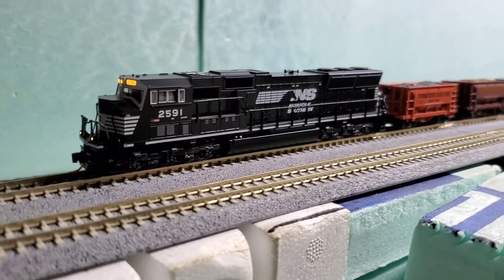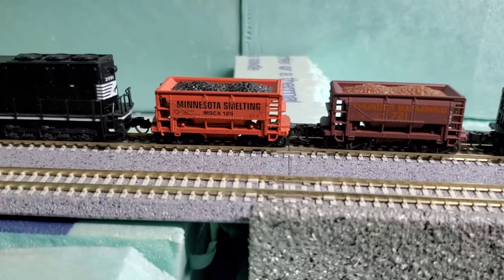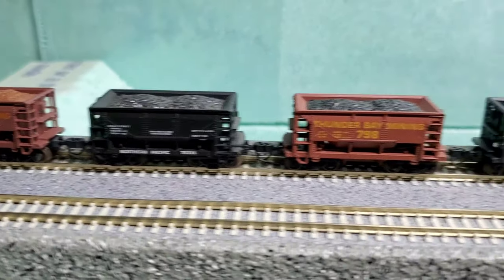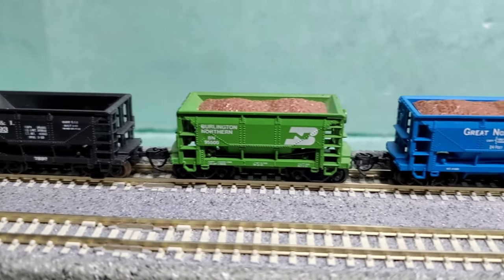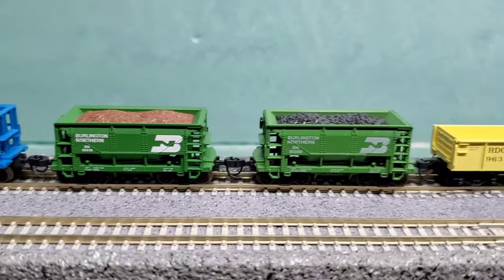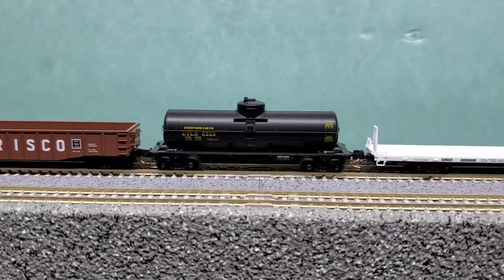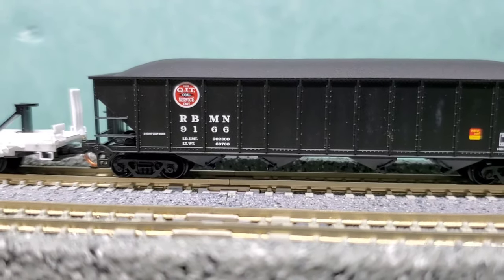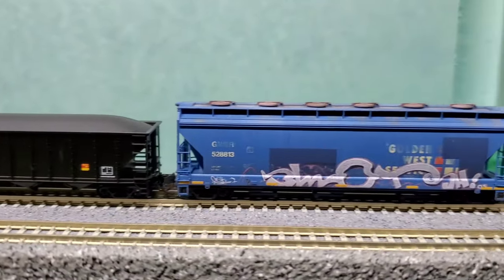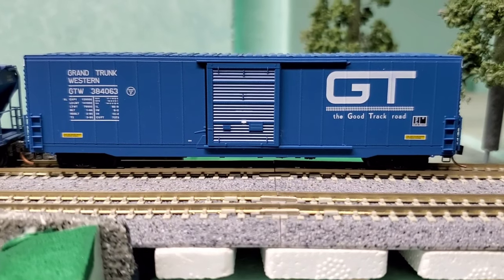We'll just go over everything quick here. You've got the SD70M by Kato. The ore cars, we got Minnesota Smelting, Thunder Bay Mining, Northern Pacific, Thunder Bay Mining, LS&I, I cannot pronounce that, so I'm not even gonna try to. Burlington Northern, Great Northern, and another one or two Burlington Northerns. And then the Reading, the Frisco, the UTLX, the Erie Western 89-foot flat car, the Reading Blue Mountain Northern coal car, the Golden West weathered covered hopper, and Micro Trains Grand Trunk box car.